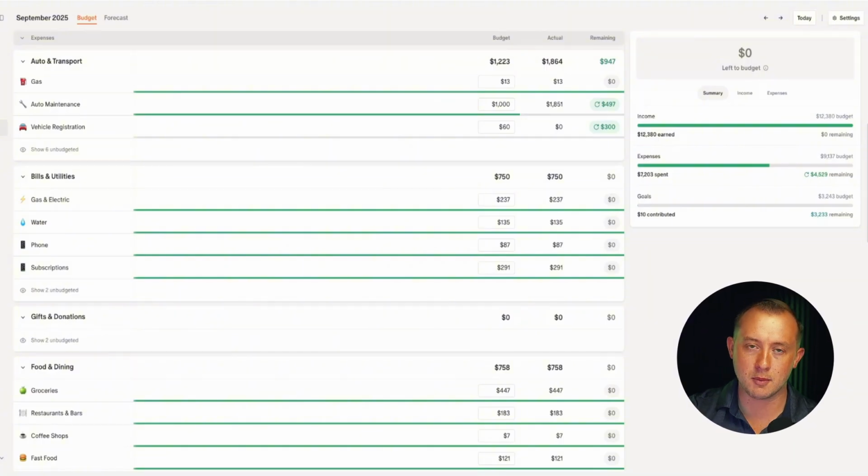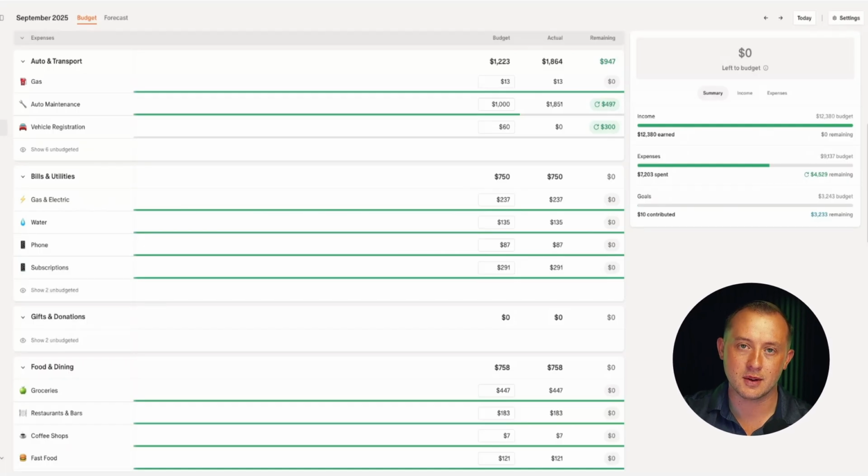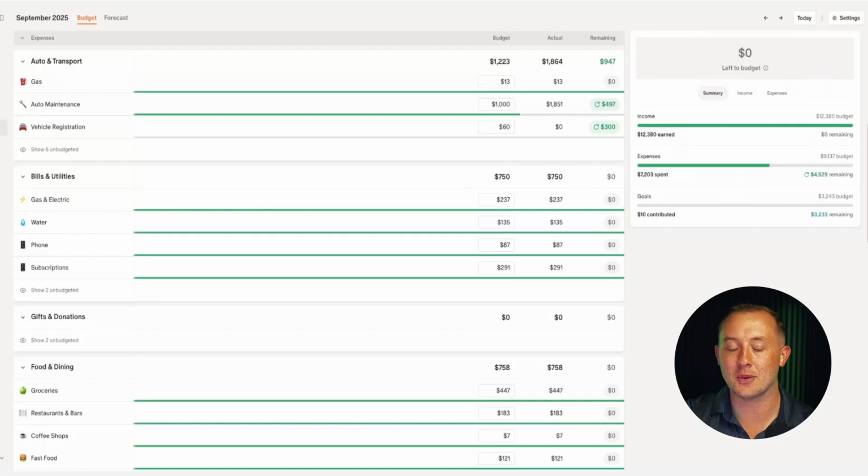Subscriptions for the month of September, we had one that sneaks up on us every year. It's our Best Buy subscription. We pay for it. That way we get a 2-year warranty on everything we buy. Usually we buy all of our tech at Best Buy. So all of our normal subscriptions usually come out to be about $90 to $100 per month.